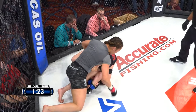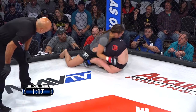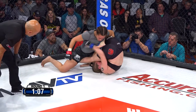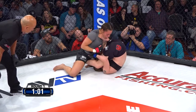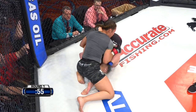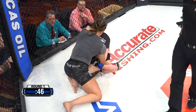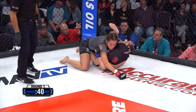Phillips trying to punish. More shots to the ribs. Shots from underneath. Nicole Johnson trying to fight from underneath, but Phillips fights back and lands nice on the ribs. More shots. Johnson trying to back it up there. 55 seconds remains. And Phillips is controlling this. Johnson just in a very puzzling situation, trying to get out of this. And Phillips just continues to take advantage and land some nice shots.